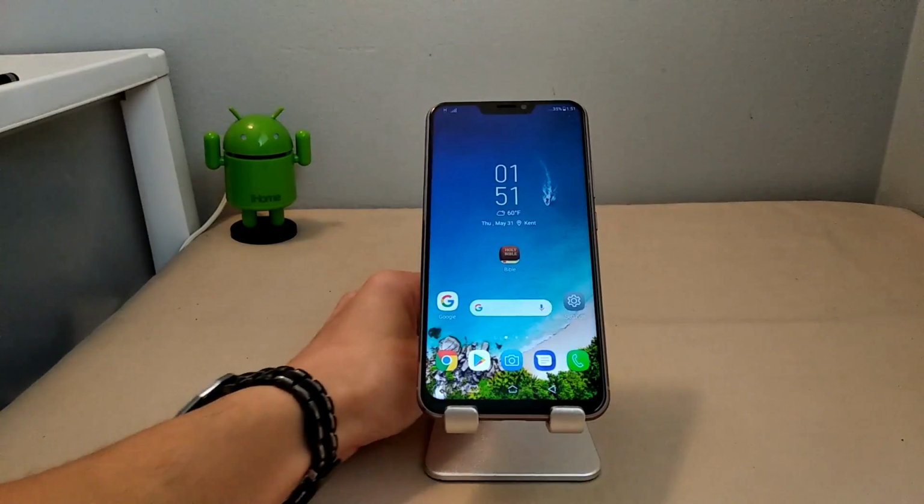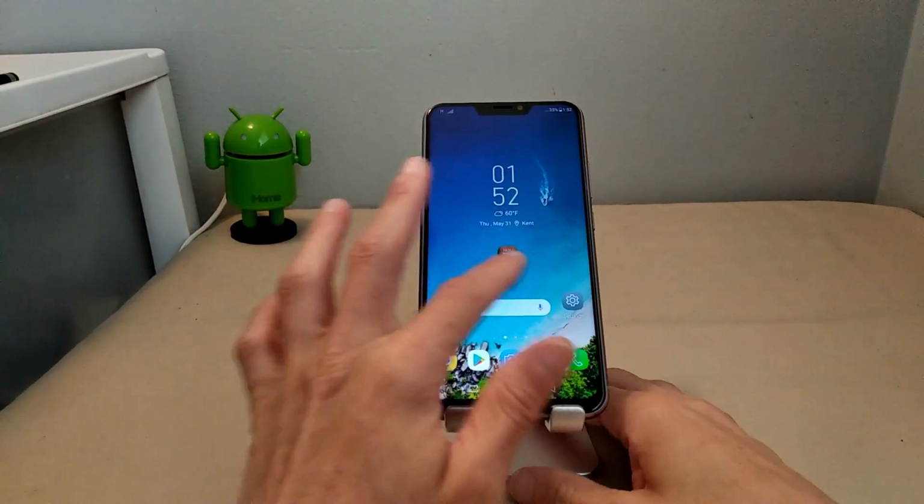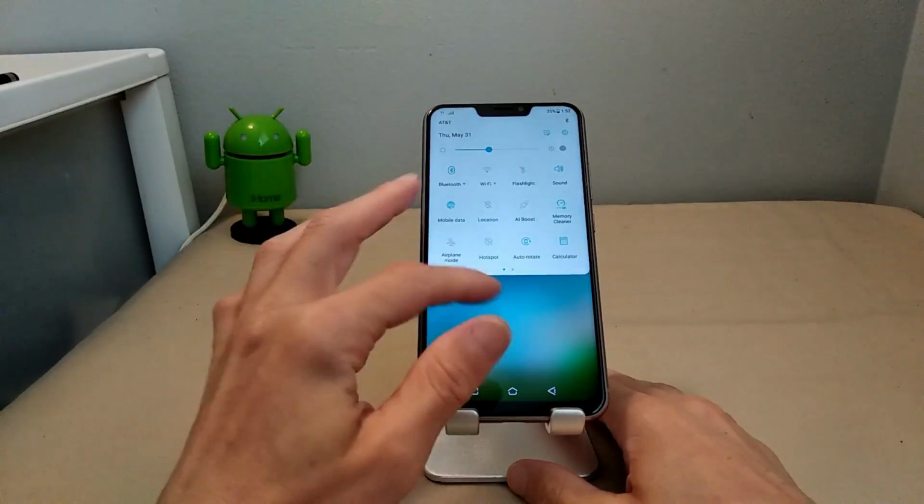So the build quality, I gotta say, is good. It would have been nice if it had wireless charging, considering the fact that it does have glass on the front and the back. The reason as to why that's not present, hey, it's beyond me. Now, performance, as I mentioned, we've got a Snapdragon 636 processor, 4 gigs of RAM, and things run nice and smooth as they ought to.